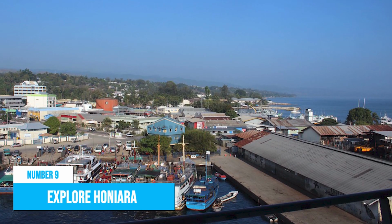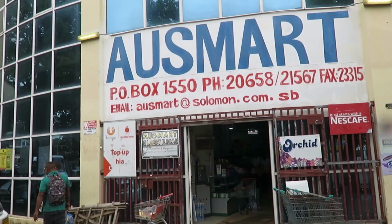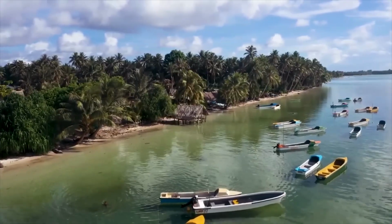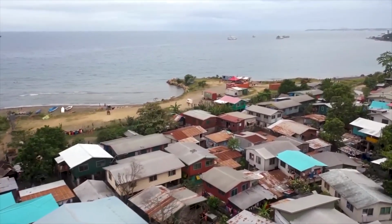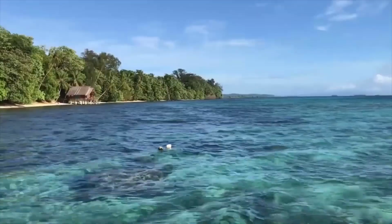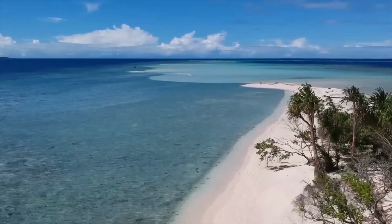Number 9. Explore Honiara. If you have heard a few things about the Solomon Islands, then chances are you already know that Honiara is one of the top places to visit here. Well, this is mainly because it is the country's capital and also the largest city in these parts. However, there's more to this incredible city that makes it very popular, and you certainly do not want to miss out on exploring it during your visit to the Solomon Islands archipelago.